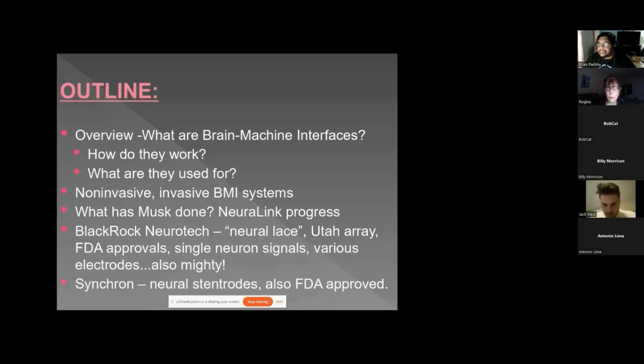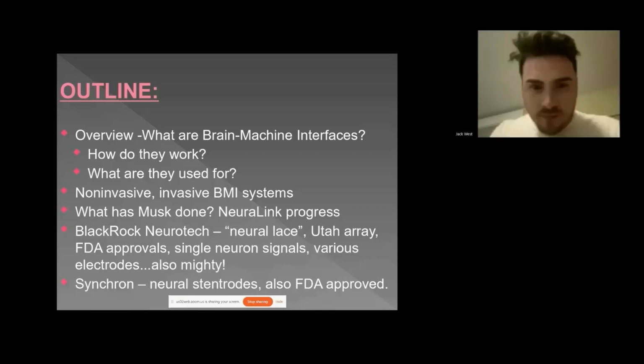And what I think is the most important thing that they have is they're able to collect signals from a single neuron, which a lot of BMI and the technology is not able to do. They've also designed a variety of different electrodes. Electrodes have physical limitations. They can collect different qualities of signal.